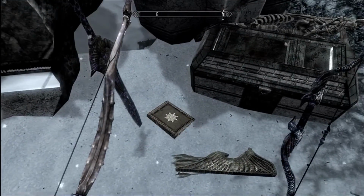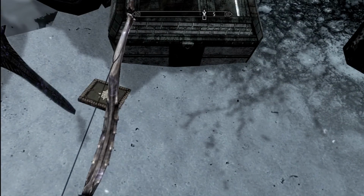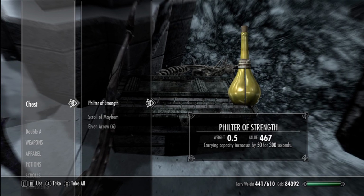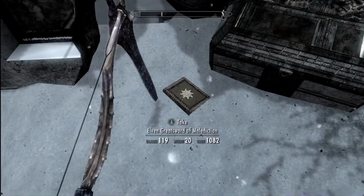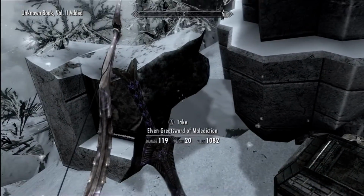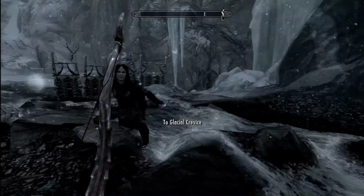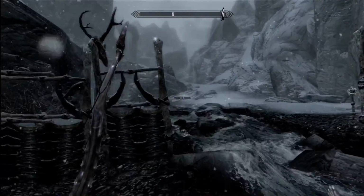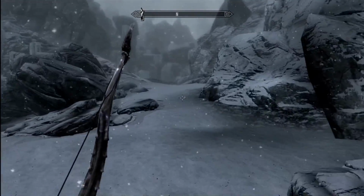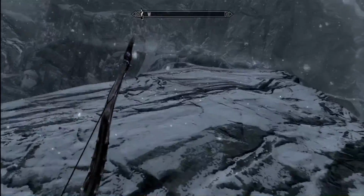Alright, so there's our book, and there's plenty of loot here. Okay, so you collect the book and basically just continue on with the path, and then the path leads you right up to that glacier cave there. If you found this book before, it was just easier when they said, once you get to the cave, just backtrack.